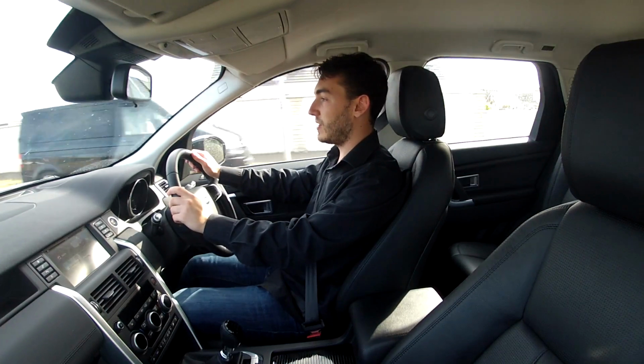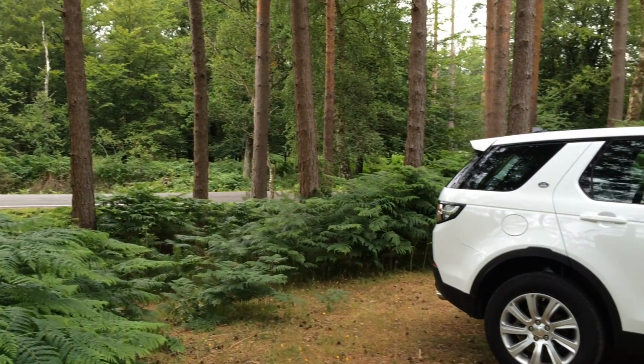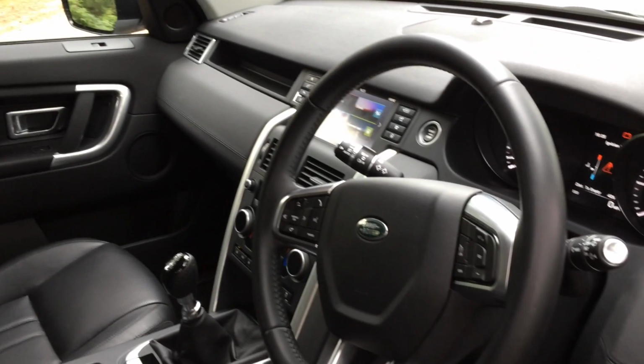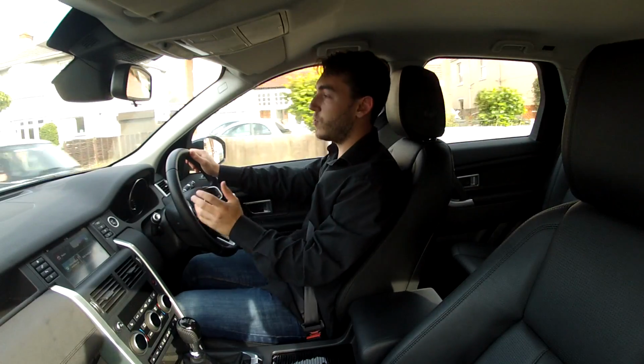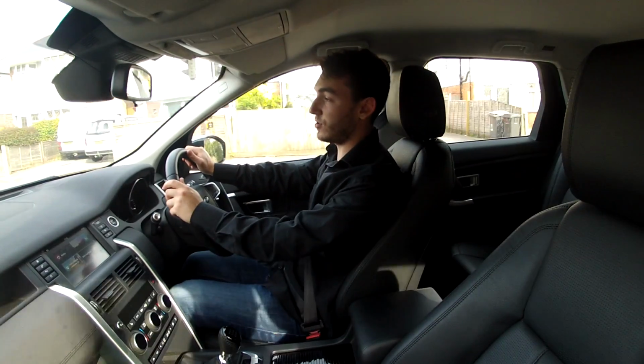So this car specifically is the Land Rover Discovery Sport SE Tech. It's a mid-spec car, and what we have is sort of this part leather interior. This specific car is just over £34,000, which makes it more expensive than its competitors, but then it does wear that very desirable Land Rover badge, and so you will pay a premium.